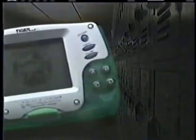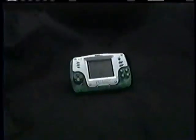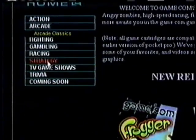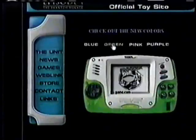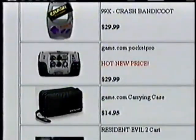If you're a gamer that has too many friends and are missing too many meetings, Tiger wants you to check out their GameCom Pocket Pro system. There are about 15 games available for the GameCom Pocket Pro and 15 more slated to arrive. The GameCom Pocket Pro is selling for $30, making it the cheapest of the portables.